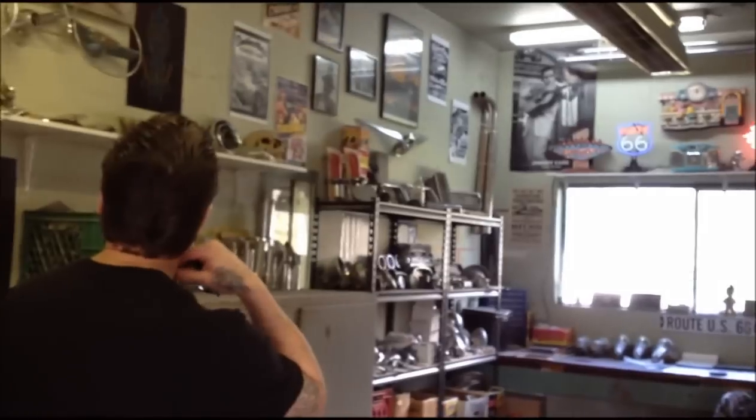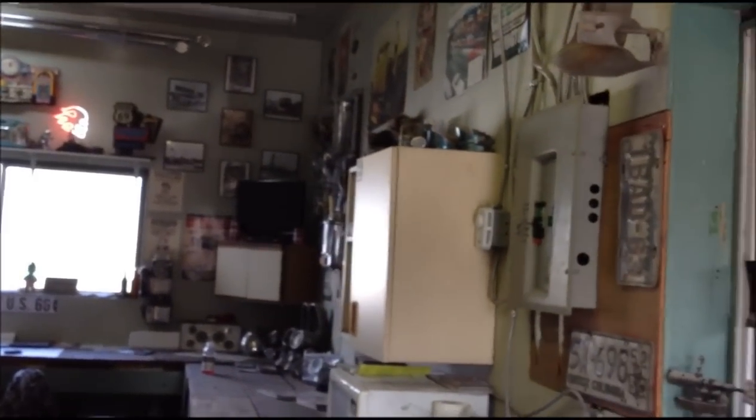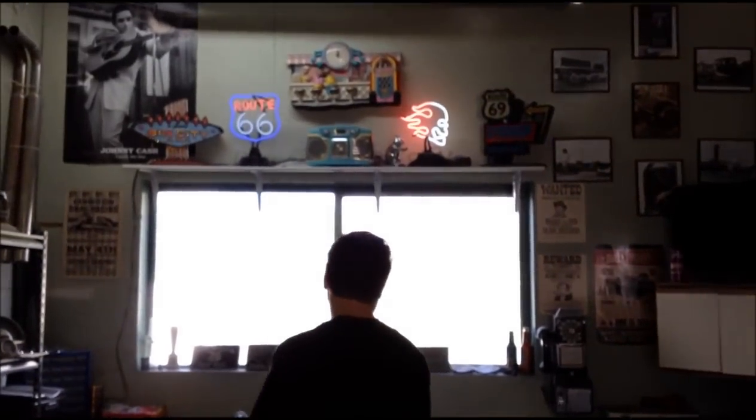So this is where the day begins. This is kind of the lunchroom office. As you can see, there's quite a bit of cool stuff around here. A lot of you car guys will probably be going crazy over some of the stuff, maybe not, I don't know. Anyway, every morning begins right here. All sorts of trinkets and stuff like that.